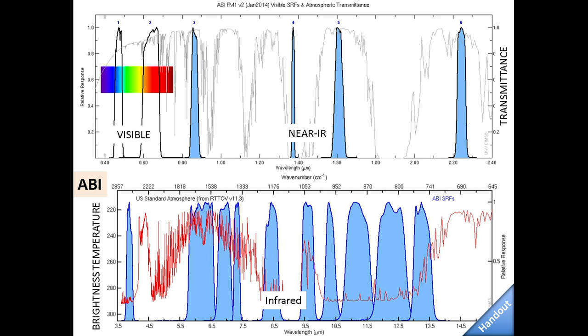So here's that same chart. I might have flipped it, it's the same chart. So this is in the infrared. On the top we have what's going on in the visible, and this gray line that's pretty hard to see is showing you the transmittance. So for example, in bands 1, 2, 3, 5, and 6, transmittance is pretty close to 1. So energy that's being reflected, or energy at that wavelength, is transmitting right through the atmosphere.